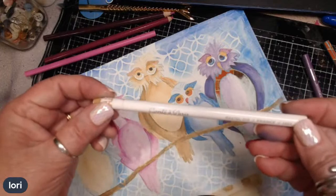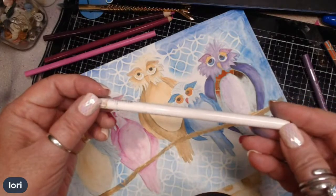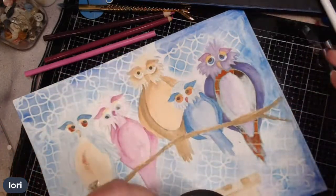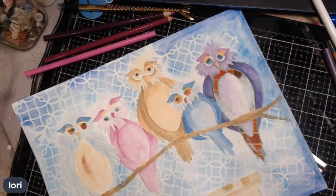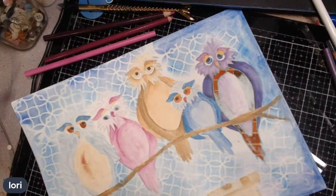Oh, and this, I bought this Conti Paris. I think it's a pastel. It doesn't fit in any of my sharpeners. It's so fat. That was disappointing.